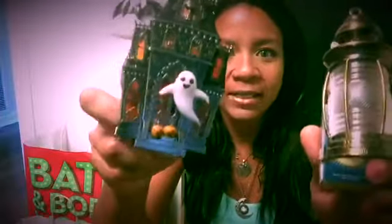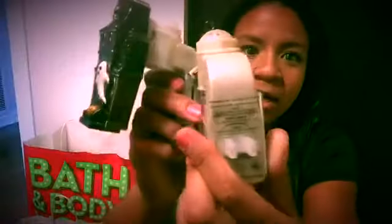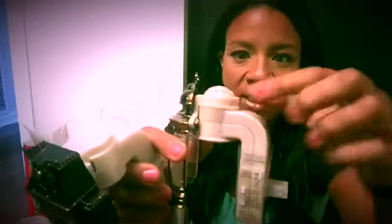Are these adorable little things? They are actually the oil warmers for the Wallflower room freshener, and I don't know if you're familiar with their other ones. Basically, the regular ones are something like this. Sometimes they're flipped the other way or whatever, just a little plastic. But this is actually a nightlight and an oil warmer room freshener in one. And this one is like a little haunted house with a ghost in it. Oh my gosh, it's so adorable.